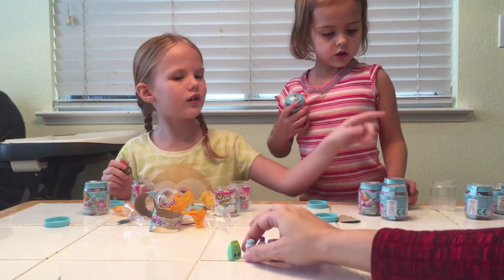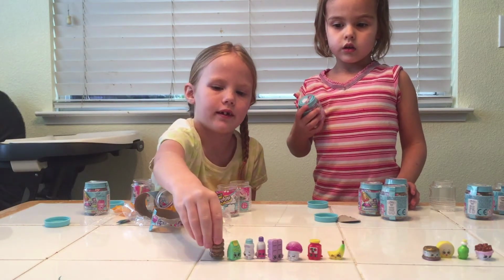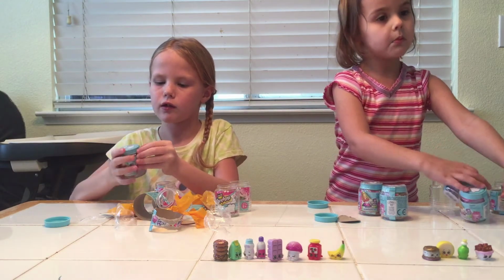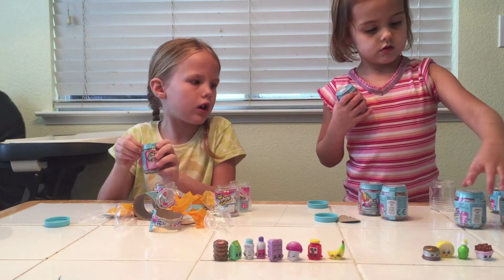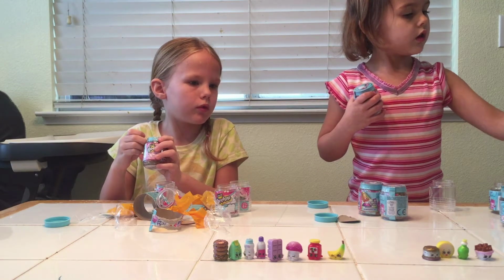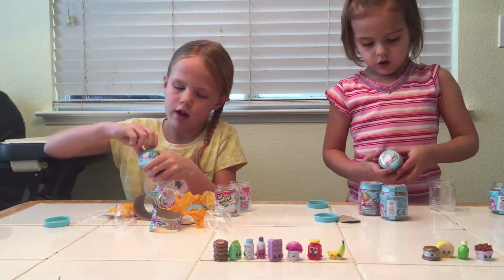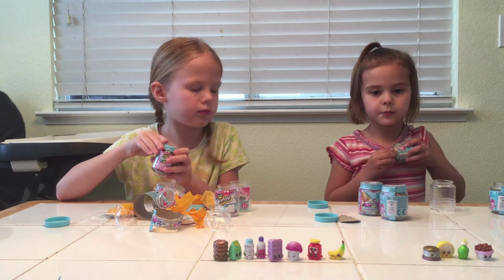Wait, did you take some from the box? I got a weird one. Ooh, look at that. Pancake stack. Mom, does there need to be one more for Rachel and me? Well, there should be two for Emmy. Oh, so Lily has two more. Yeah. No, I have three more. See? Okay. But I just open it.